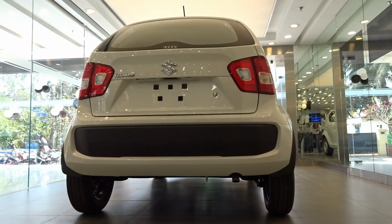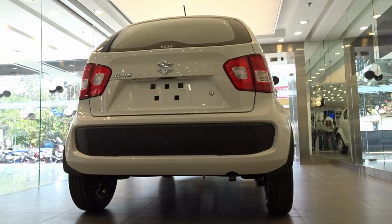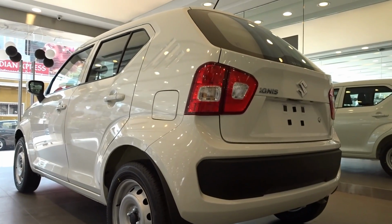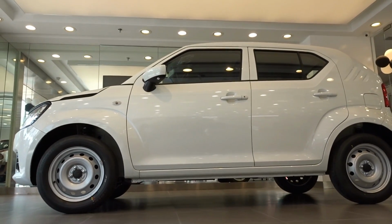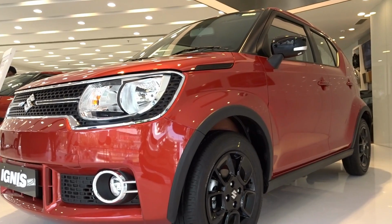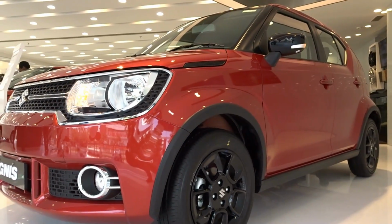Price ex-showroom Hyderabad for the petrol variant starts from around 4.73 lakhs and goes up to around 6.6 lakhs for the top-end AMT variant. The diesel range starts from 6.56 lakhs and goes up to around 7.78 lakhs for the top-end AMT variant. So that's pretty much it for now.